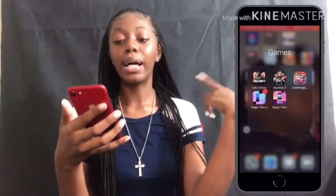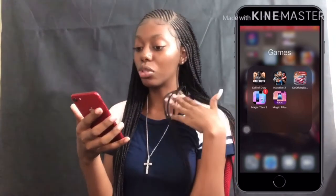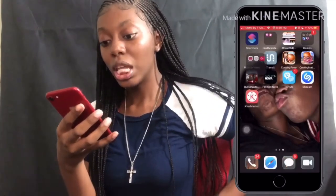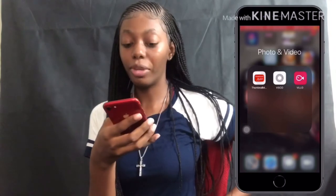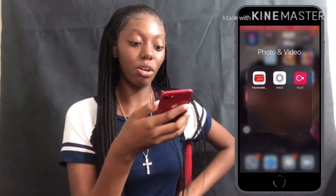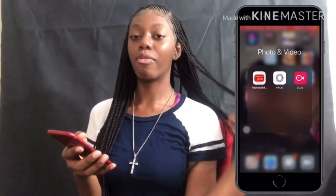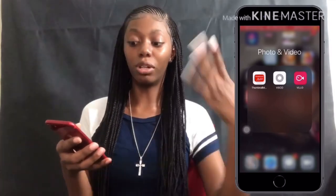Next is games. I got Call of Duty, Injustice 2, a car driving school game, Magic Tiles 3, and regular Magic Tiles. Next, I have this folder, which is another thumbnail maker that I don't use. I have VSCO, which is a cute editing app with filters. Put a cute filter on your photo and make your photo look cute.